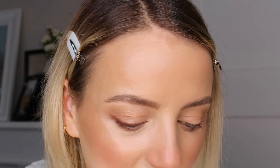There you have it. You have two smoky eyes. This one looks a bit too precise, so with that little brush I did under my eyes, I'm just going to run it down and make it a little bit more smoky. And you can see how quick and easy I did that, no effort needed at all.